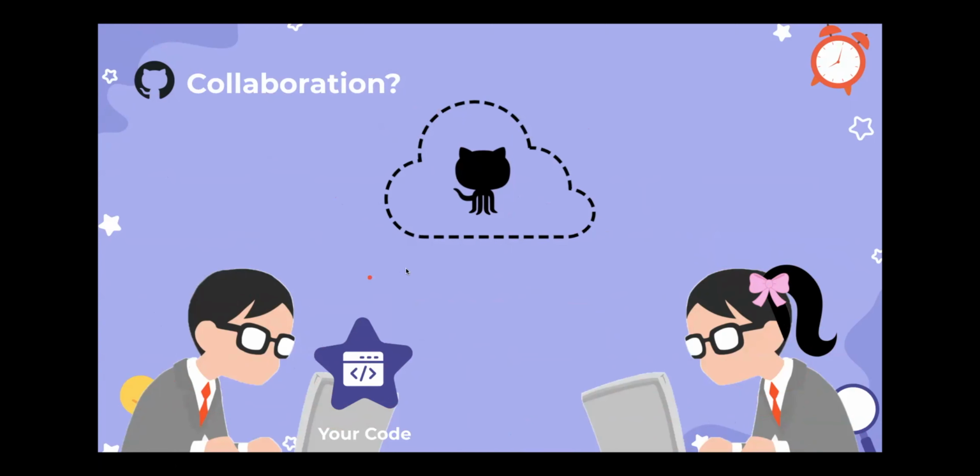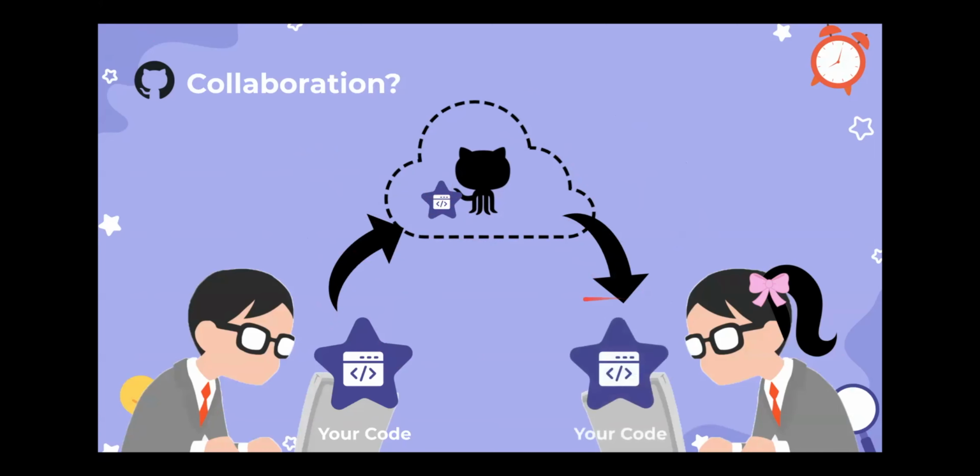They're going to be utilizing GitHub. Let's say David was coding on his computer, right? And he wants to send it to Davida. So he's going to upload this file onto GitHub. And from GitHub, Davida can download this file herself and have David's code on her computer. And the reverse can be the same.